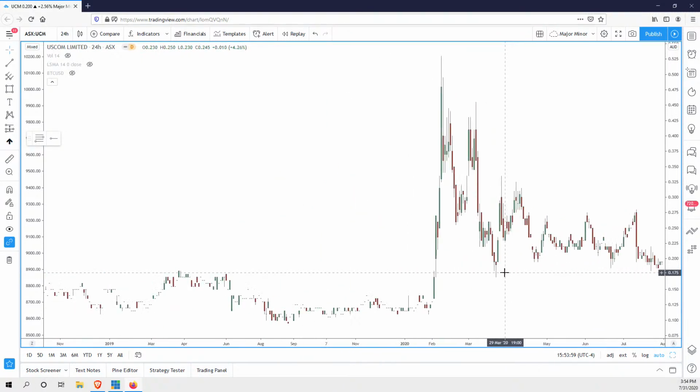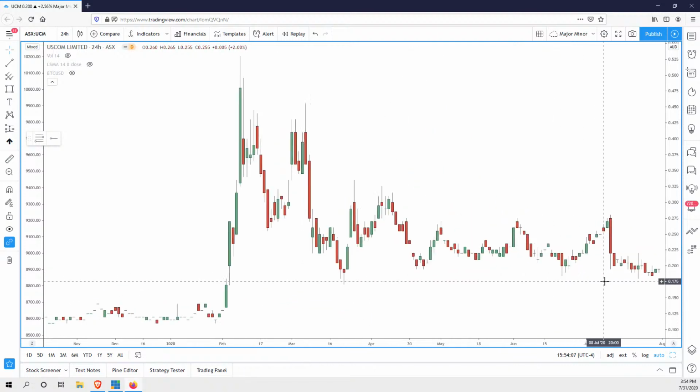Now, there's an old resistance back here. What is this price? At 17 cents. And that is acting as a support. So at least give it a chance. Okay? At least try to give this thing a chance to recover. It may take some time.